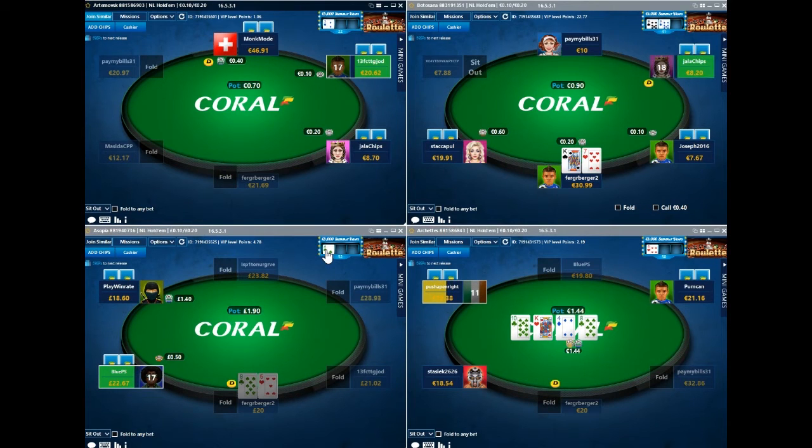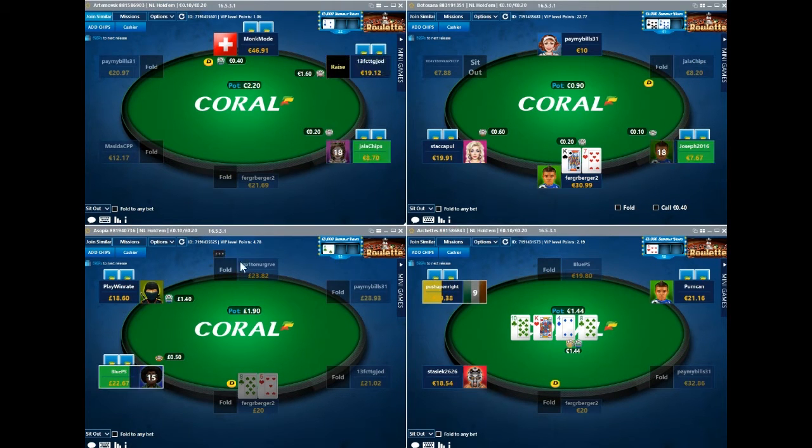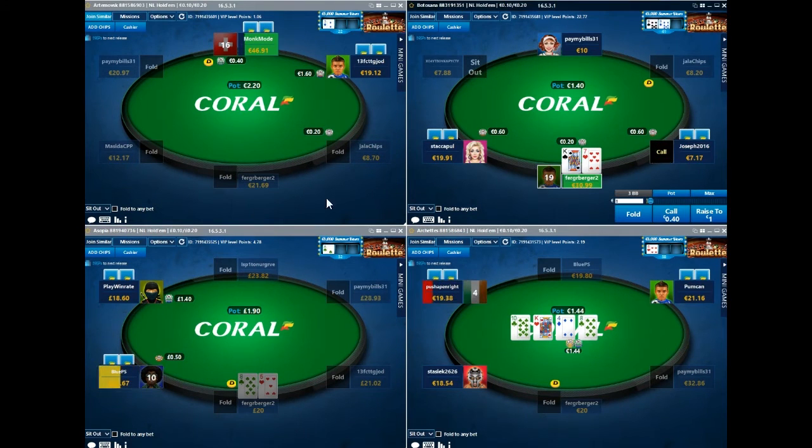All the money went in, except, well, obviously pre-flop, but we were basically flipping pre-flop, and all the money went in post-flop when we were ahead, so we're not going to complain too much about it.